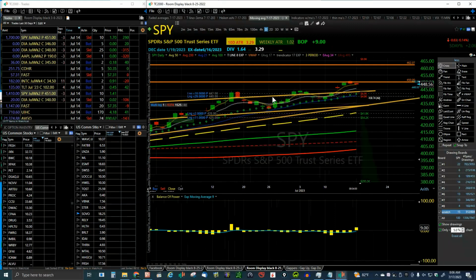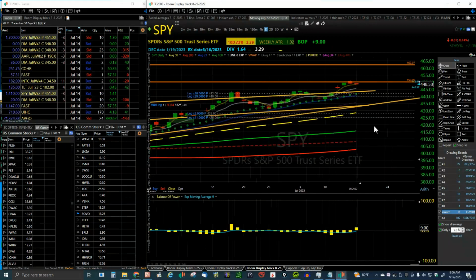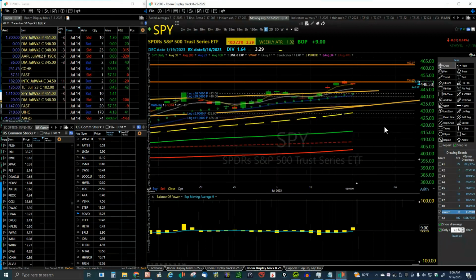In my opinion, we have a left shoulder here, and we're in the process of making the head of a possible future head and shoulders pattern. We are still bullish, and we're going to look at a few indicators to show you that there's still possibly more upside room to work out. So we're looking at making the head for a possible head and shoulders. That's just my opinion.